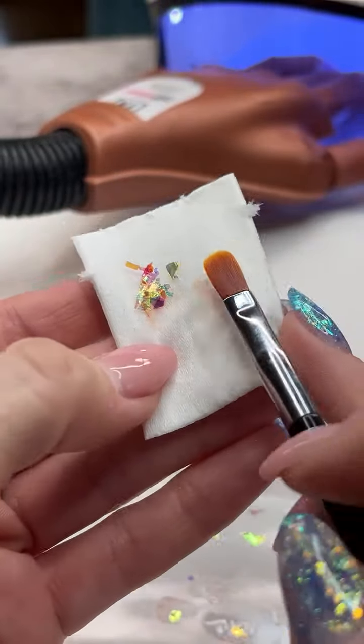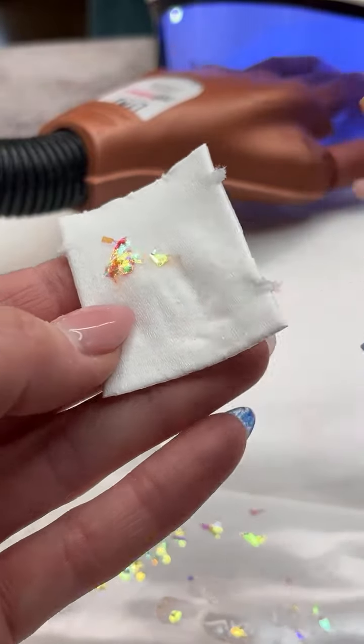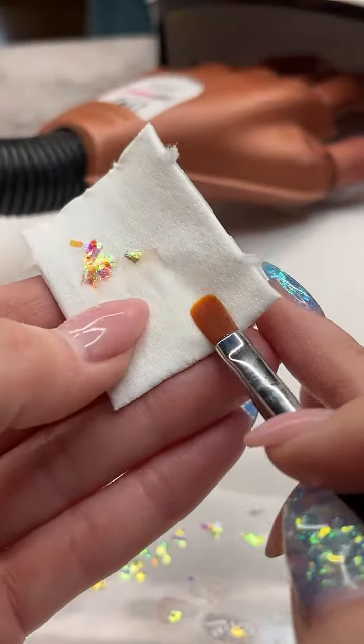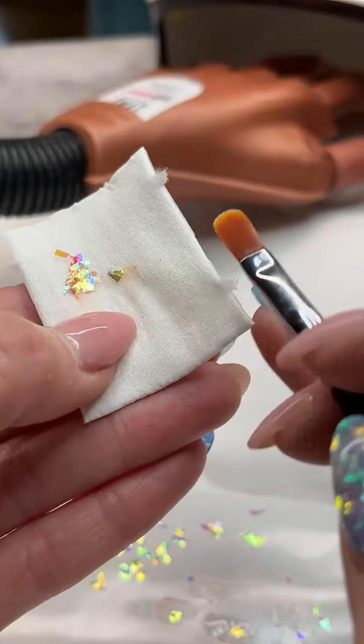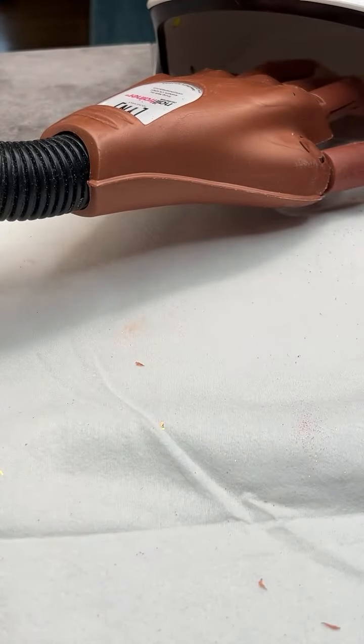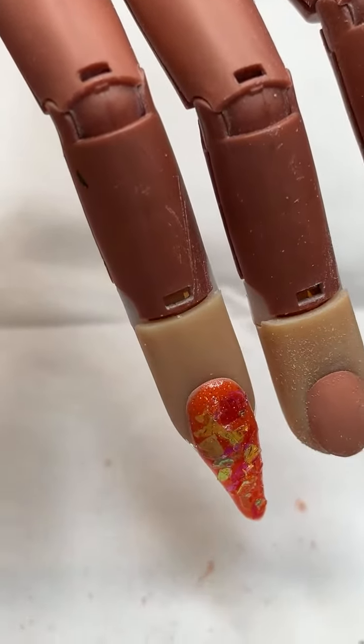So all I'm doing at this point is, I have a dry wipe. I don't have any product on there, no cleanser or anything. And I just fold that over my brush, and that's going to help pull out any of that extra color or glitter or that mylar that may be on my brush.